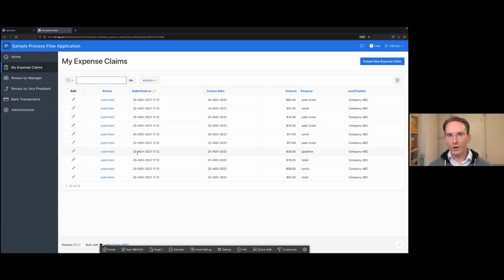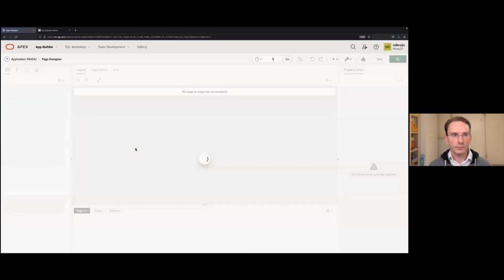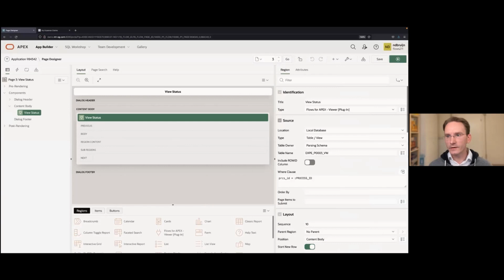So this is how the overall process looks in this example app, but how does it look under the covers? First of all, if you click on status, you can see the process instance on the screen right now. So how was this implemented? Let's first go to the page designer. As you can see, on this page there is only one plugin. By clicking on that plugin, I can see that the viewer plugin is active here.